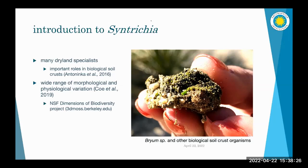Syntrichia has a wide range of morphological and physiological variation, and you can find Syntrichia in all kinds of habitats, even though there are a lot of these dryland specialists. Just as a plug, there's a whole NSF Dimensions of Biodiversity project we're finishing up right now that explores all the variation within this group. 3dmoss.berkeley.edu if you want to check out more.